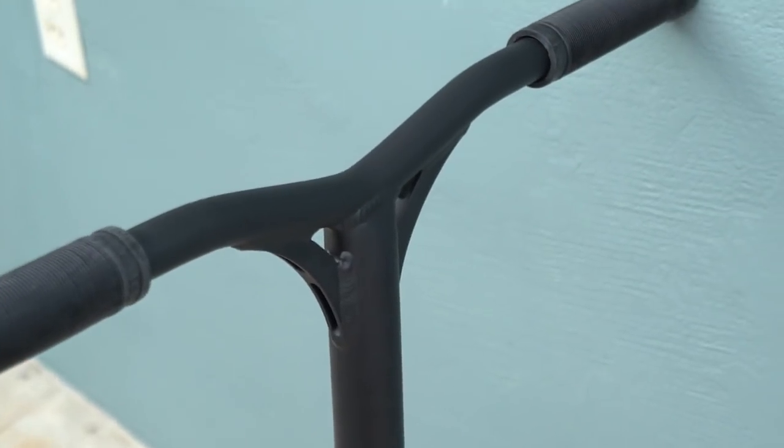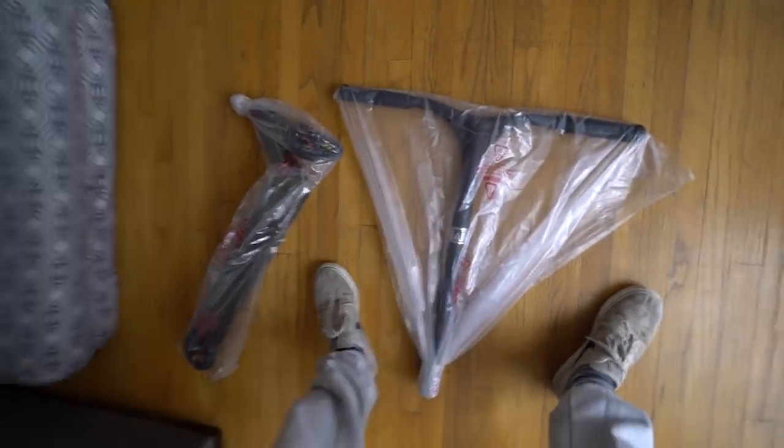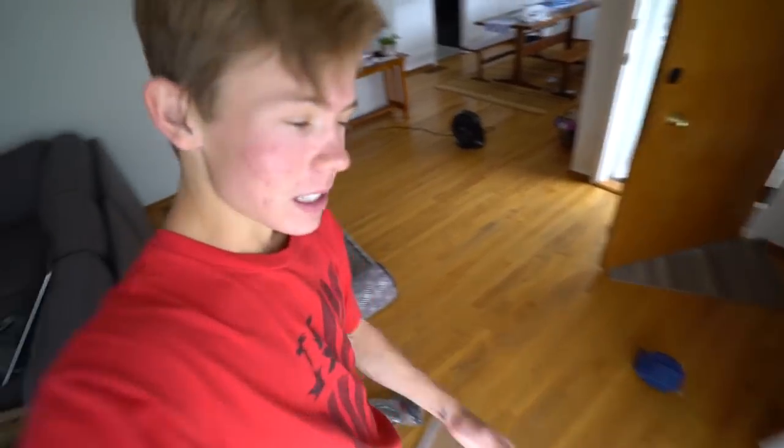I have been needing a new scooter, and Lucky just came out with aluminum bars as well, and I only ride aluminum. If you guys are scooter riders, you know that. I only ride aluminum bars. I don't ride titanium bars. A lot of people switch to those, but I decided not to because I've always ridden aluminum and I just like them. So Lucky just came out with their own aluminum bars and the rest of my signature scooter.